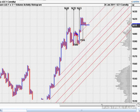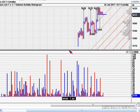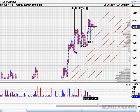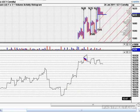I can also put volume at the bottom of the chart, and that just tells me the volume for every X and O column, and that's quite important. You'll notice here there's a lot of volume on that downside column there, which is bearish if you think about it. And then obviously I can do an on-balance volume chart on that as well. So let me just take that one off.